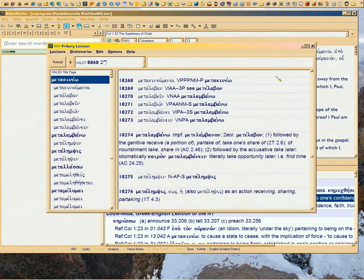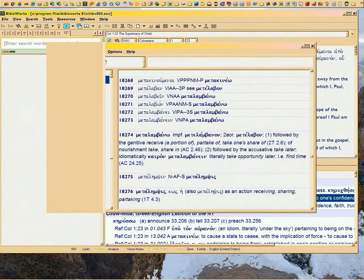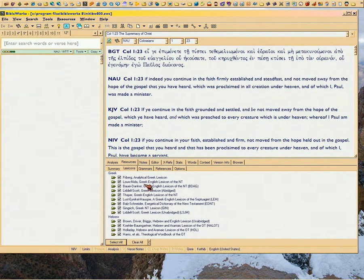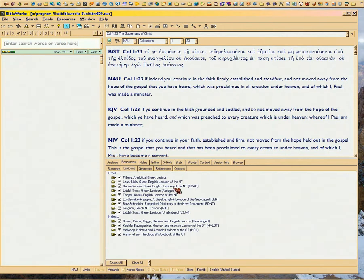We went through that. Where we had stopped was to tell you what kind of lexicons you have in BibleWorks versus which ones you have to buy. Okay? And the ones that you have are Friberg, Louw-Nida, Bauer-Danker, which you have to pay $75 for. Liddell Scott Abridged is included in BibleWorks, which I really like because it goes through etymology. This one you pay for, but it's like 30 bucks, maybe 50.